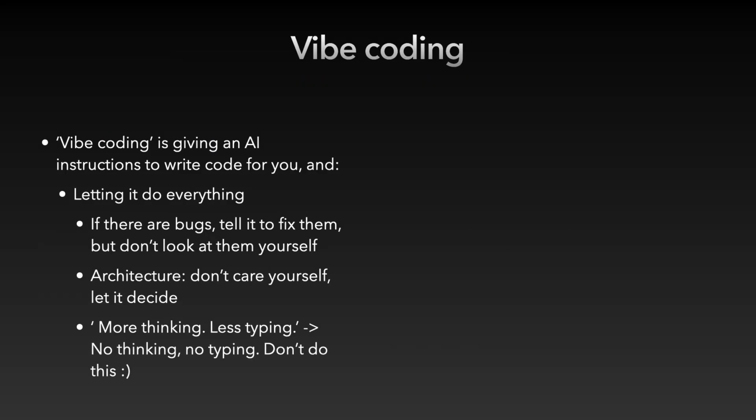Now, I've just enthused about AI coding, so I need to talk about vibe coding. It's trendy. Vibe coding is where you abdicate responsibility. You don't look into problems anymore, you just let the AI do what it wants until you get a result. Now, I said more thinking, less typing, and vibe coding is where you do no thinking. I do not recommend this.